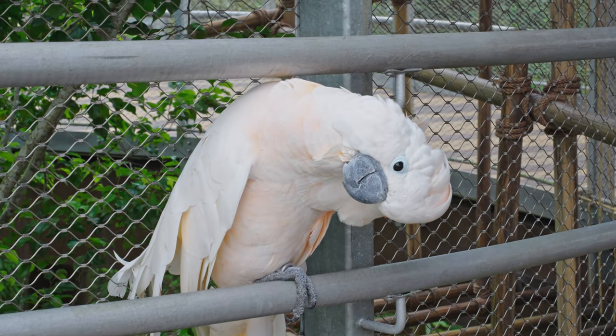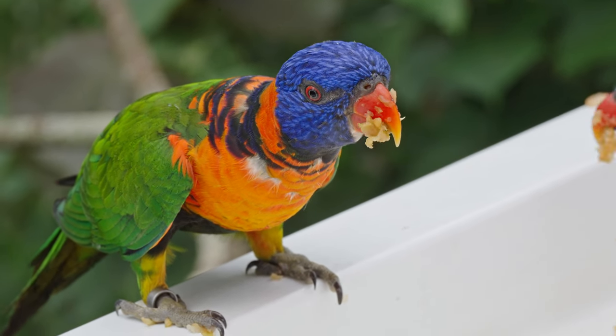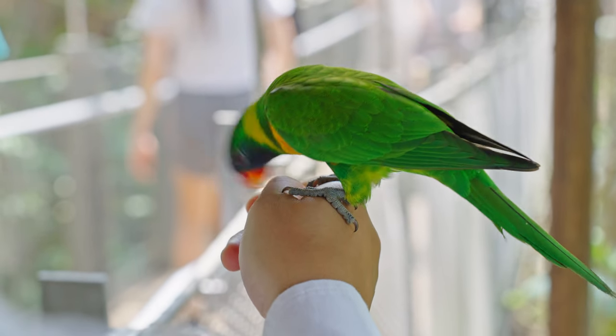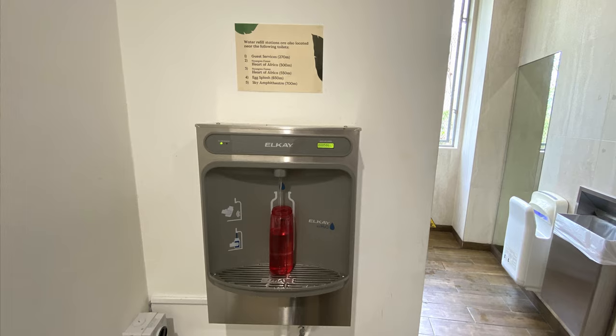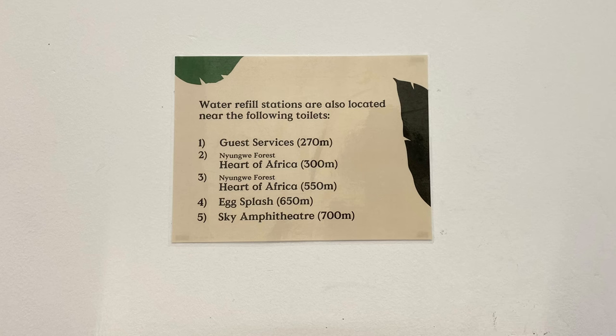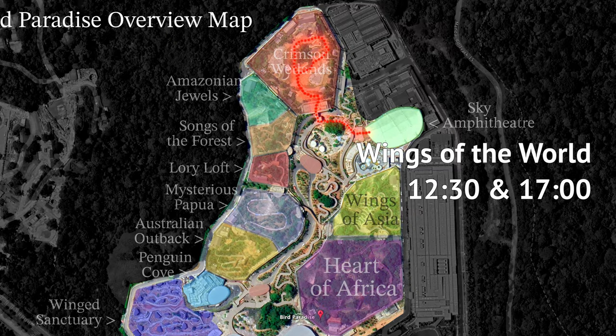It will be good to catch some rest and some food here. I suggest bringing your own food, maybe some sandwiches, so you can save some money here. Remember to eat outside of the aviaries. For drinking water, you just need to bring your water bottles, because there are these dispensers near the toilets where you can refill your water bottle for free. Don't go too far from here, because at 12:30, you want to catch the Wings of the World at the Sky Amphitheater.